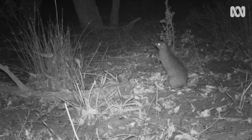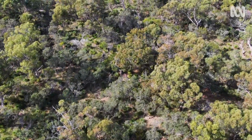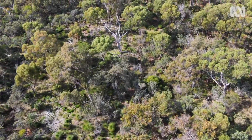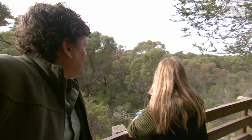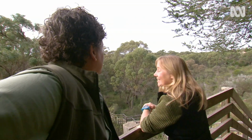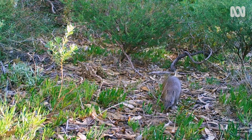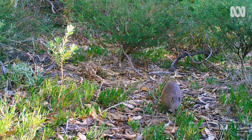This is the Craigie Bushland Reserve in the Perth northern suburbs. It's a much-loved patch of bush, and for a very good reason. Isn't this an amazing view? Yeah, it is, Josh, isn't it? It's about 56 hectares of tuart and Banksia woodlands, and it's been identified as a Bush Forever site, which means it's got a lot of conservation significance.